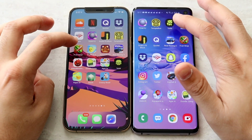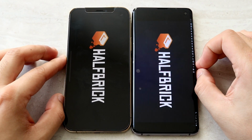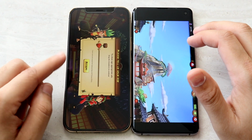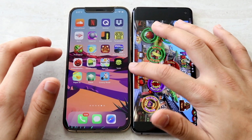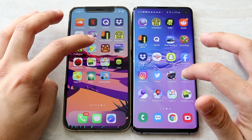Let's do Fruit Ninja. 3, 2, 1. Now, this one may be a little bit different on both, like I stated before. The game is a little bit weird to open on the iPhone 12 Pro because it's the newer update. For this one, I don't know. I mean, I'll probably say this one was a tie just to be safe, but that one was very weird. I need to update it on both. Let's do Paper IO 2. 3, 2, 1.